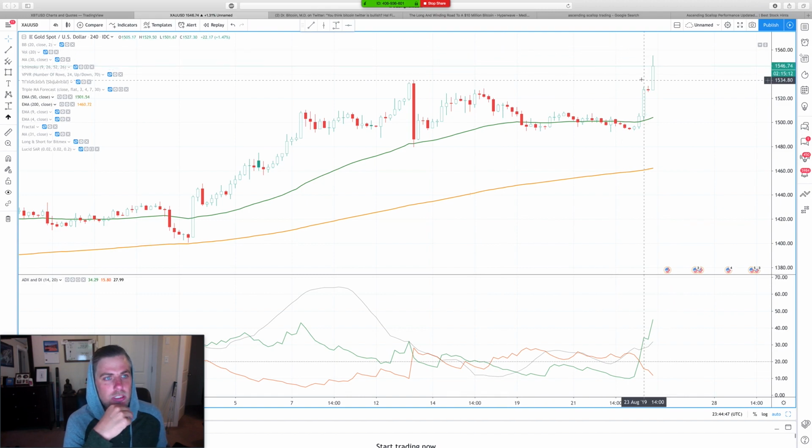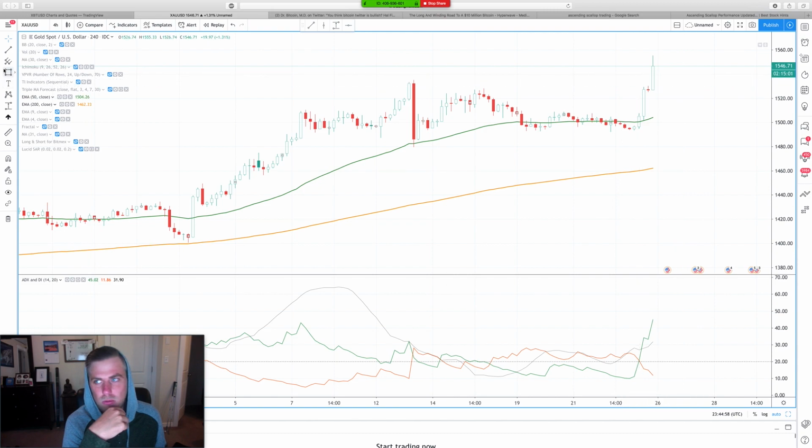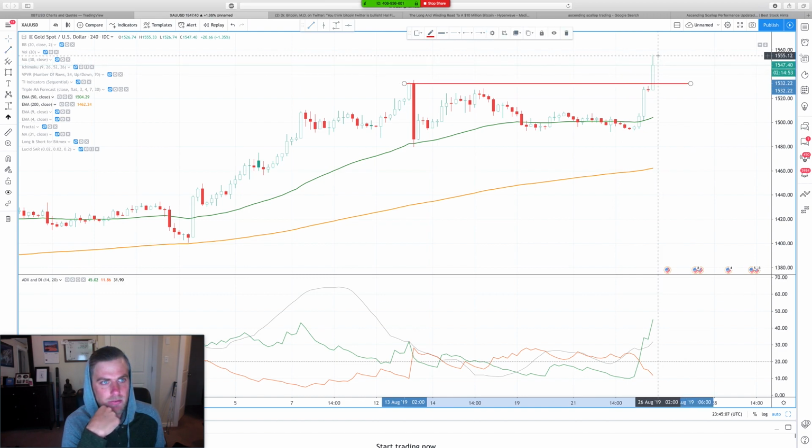So let's see what happened today on gold. This was the open today, I believe. Yep, right here. It just took off in a big way. We'll see how it closes. It's having a little bit of trouble. We're getting a little bit of a wick up there as it comes off of 1555, but man, what a big move in just a couple hours.